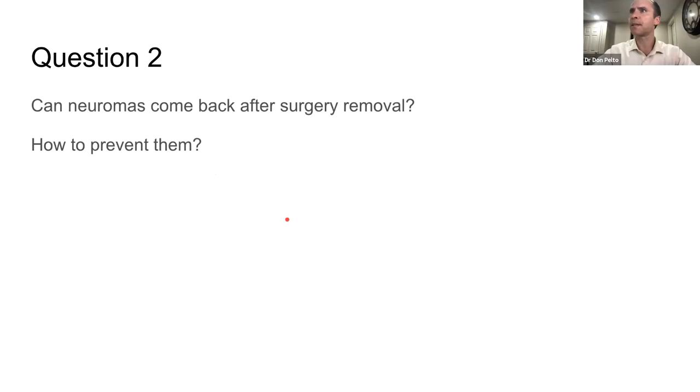Thank you, Dr. Feldman. We kind of addressed this. Can neuromas come back after surgery? Dr. Kellner talked about this. Is there anything to prevent it? I don't know of anything. Do you guys know of anything to prevent a stump neuroma or recurrence?